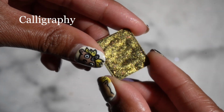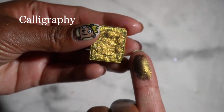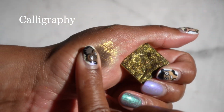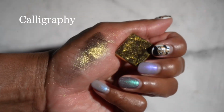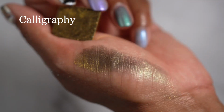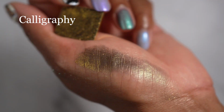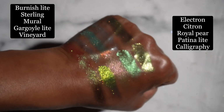Next, we have the shade Calligraphy. This is an overall newer shade in the line, and it's a glitter multichrome. It's described as having a black base, and it shifts red to copper to bright yellow. Again, I think if you're somebody who's into those really kind of deep and grungy yet sparkly shades, this is a great option.